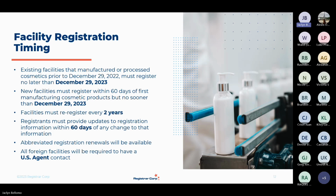And lastly, all foreign facilities will be required to have a U.S. agent contact. So that U.S. agent contact is an entity or an authorized agent that resides in the United States that is able to handle communication on behalf of a foreign facility. Really important for open communication and emergencies.